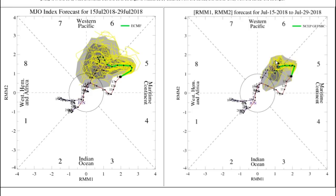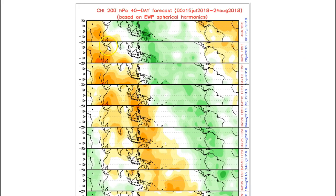So they're in track. The MJO is expected to make it to the West Pacific about 2 weeks out, in an upper level model. Greens are the active phase of the MJO, supportive for precipitation. Yellows, oranges, the exact opposite. There's South America. There's New Guinea there.